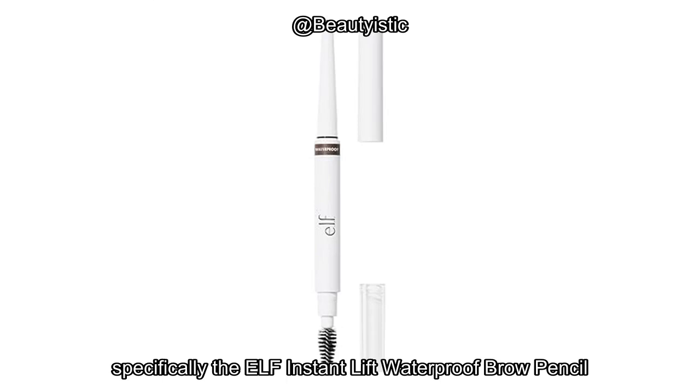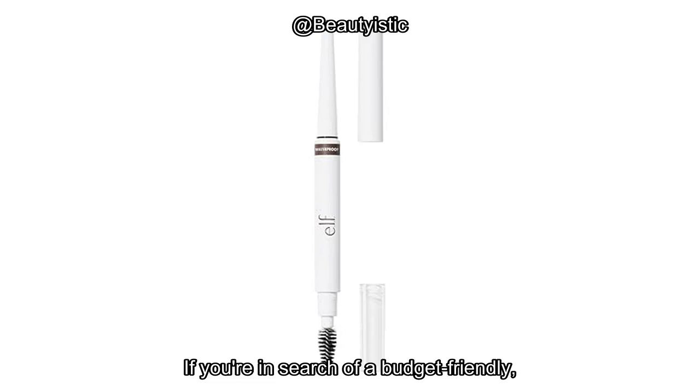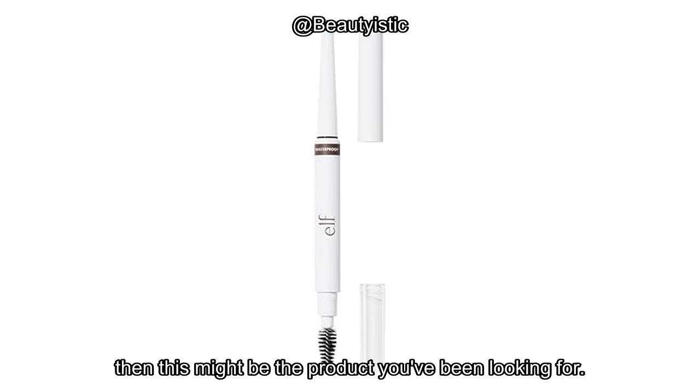Today we're talking brows, specifically the e.l.f. Instant Lift Waterproof Brow Pencil in deep brown. If you're in search of a budget-friendly, high-performance brow pencil that promises to stay in place all day, then this might be the product you've been looking for.